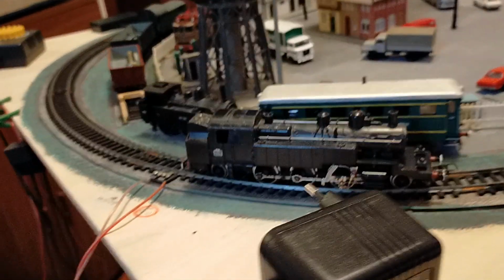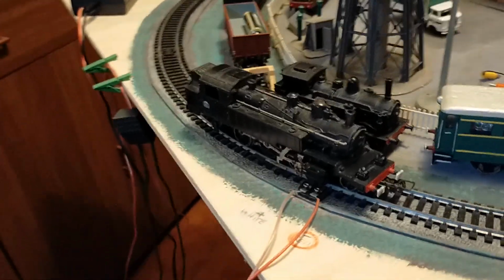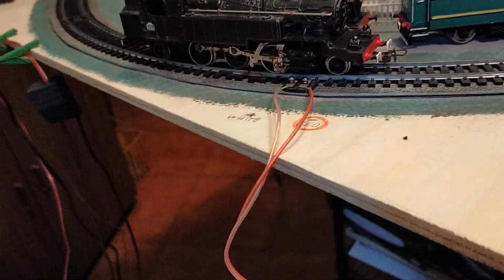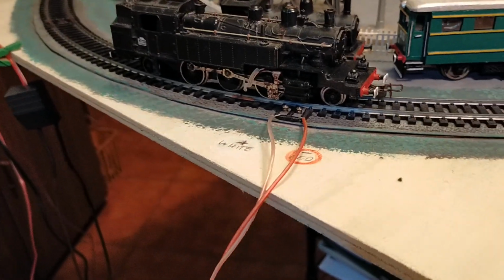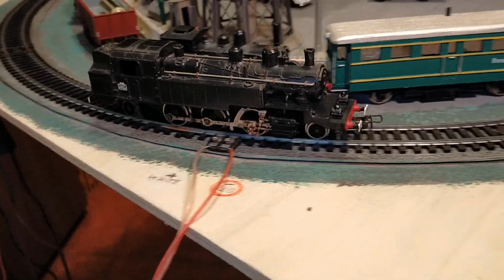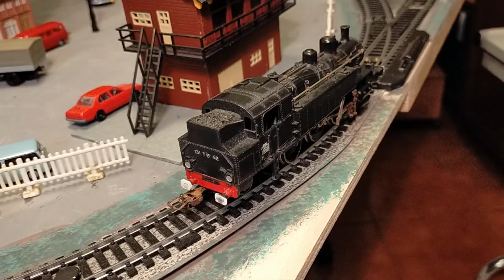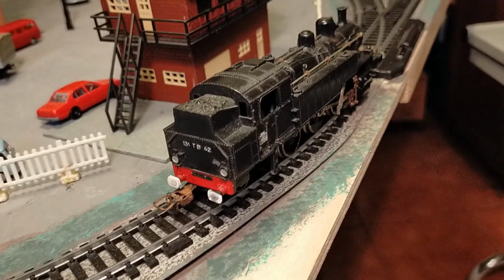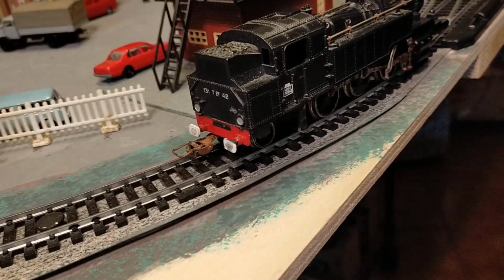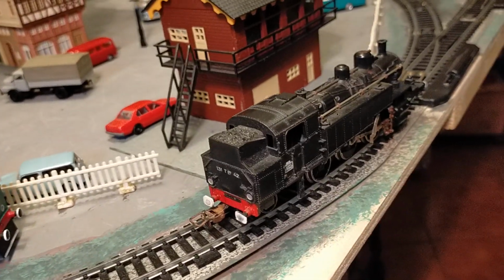Oh, very well, here we are. And I think we're going to get a spot of extra light to see what we're doing. Okay, so here we are with a Hornby acHo Meccano, and the motor noise says Hornby, 131 TB 262 tank engine. So, a potted history on this class.